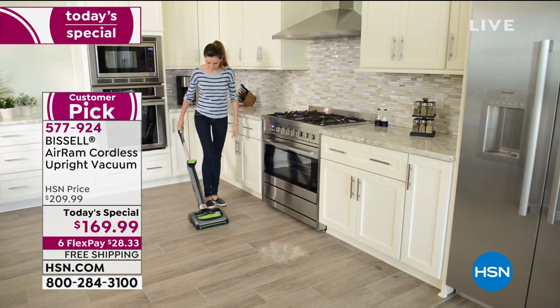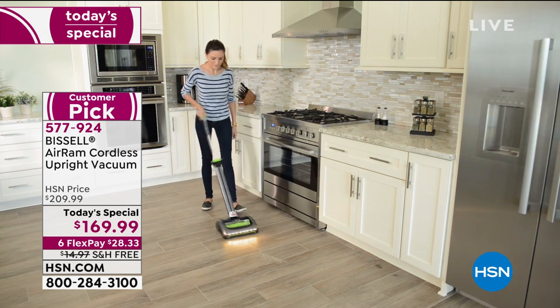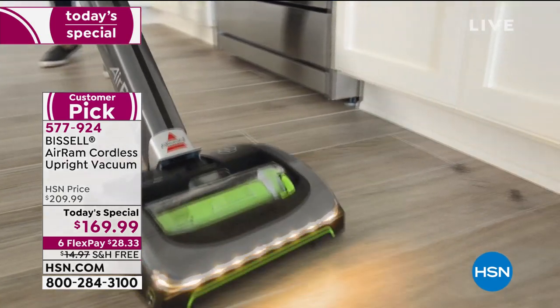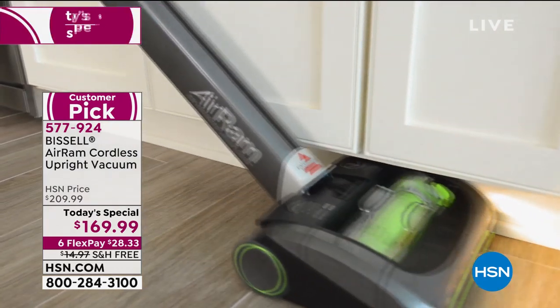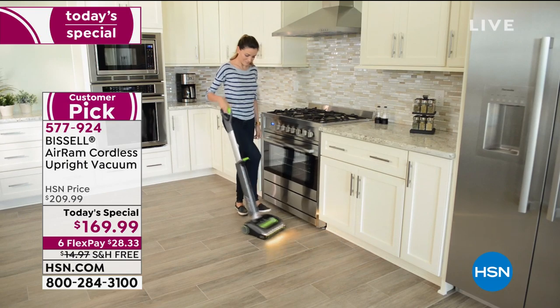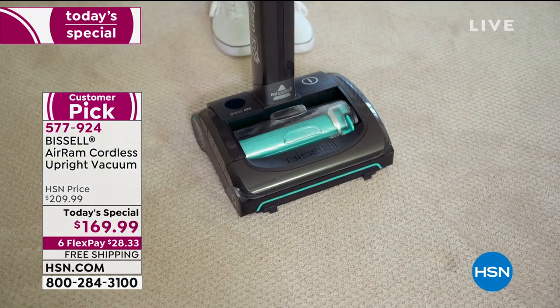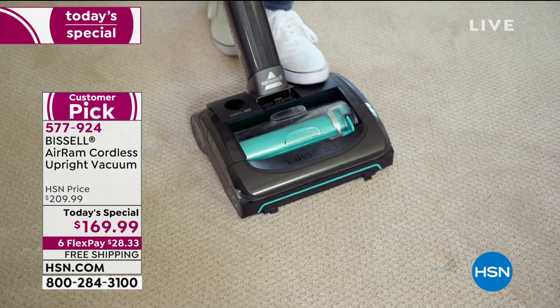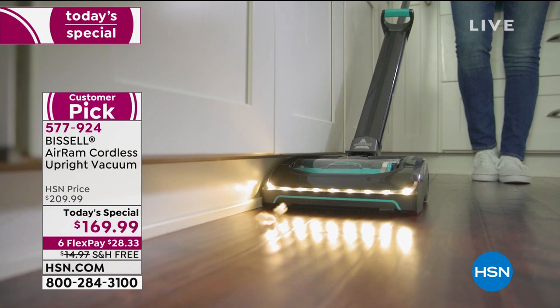Well, that's why I'm so passionate about it. I love it. When you get it home, you will get it. You will understand why it has so many five-star reviews. Because this is the evolution of cleaning. This is the new way to clean. Cut the cord, so you're completely cordless. But you get the power of the upright, without the size of an upright. You don't have the noise of a traditional upright. You don't have the price tag of a traditional upright.